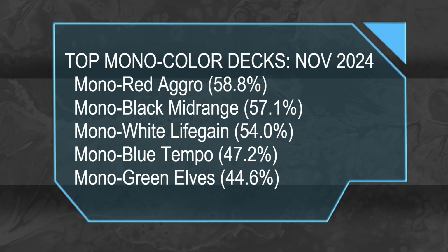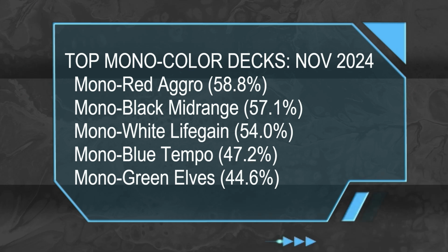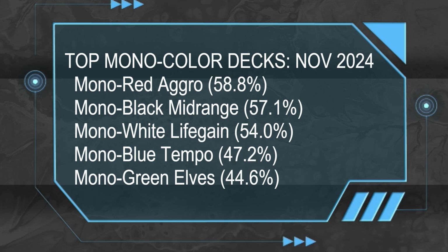To me, it's always black. Black's the thing that's going to make everything else better. Red makes it exciting. Green, if you're feeling a little granola crunchy, I guess. But anyways, there you go. It was different. That makes it fun. And we'll check back in with our monocolored decks a month from now.